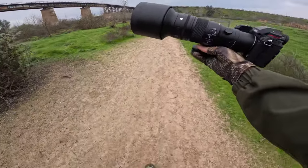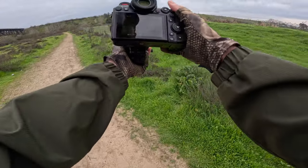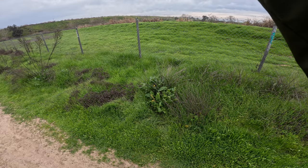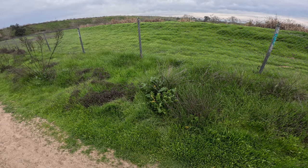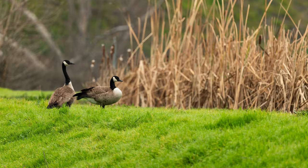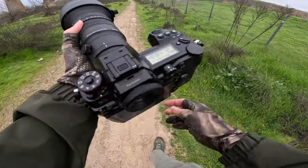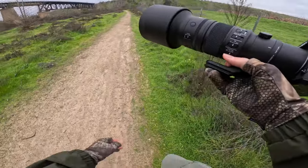But I'm finally getting my hands on this thing and I am really excited to test it out a little bit today. I'm gonna try it out just really quick with some of these Canada geese out there. See how that crop-in looks when I crop that later in post. Just get a little sharpness test on that right there.